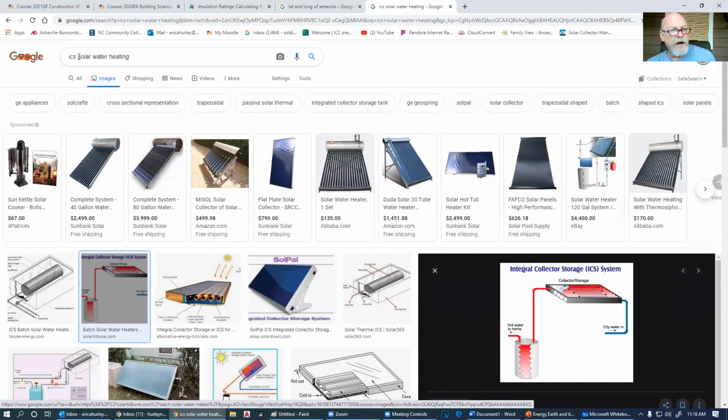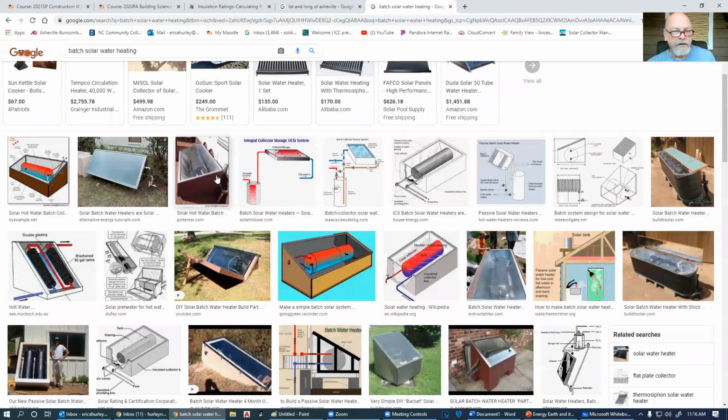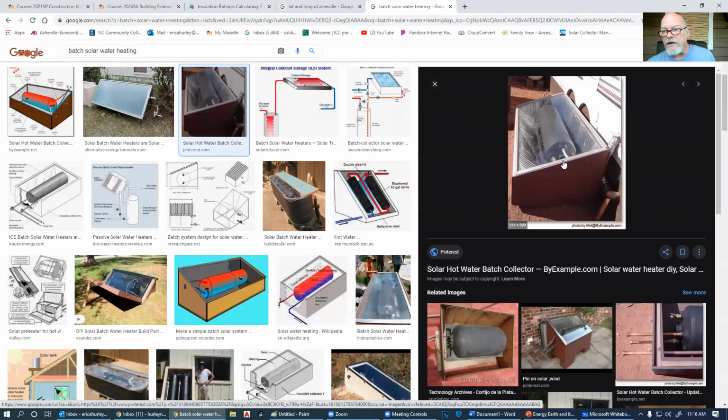Then we got into other ways, such as batch heaters, which probably were around long before the ICS, and that's a batch heater. Matter of fact, I've got one myself. I have an old water tank that I painted black. It's encased in a box. I have all of the small pipes taken care of with electrical tape to keep them from freezing. But I'm not worried about the big tank freezing because it's huge. I have a lot of mass in there, a lot of water, and generally it doesn't get cold. The sun comes up and heats all this water up every day.